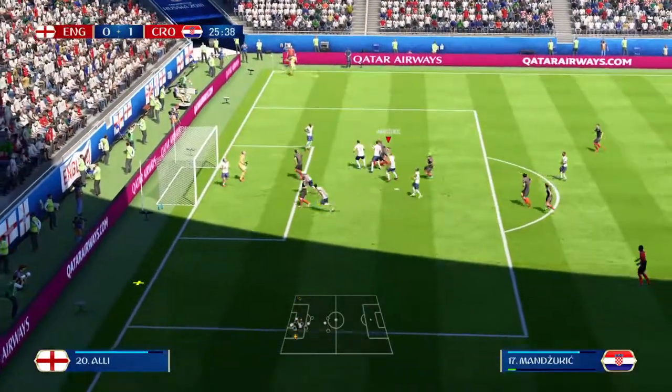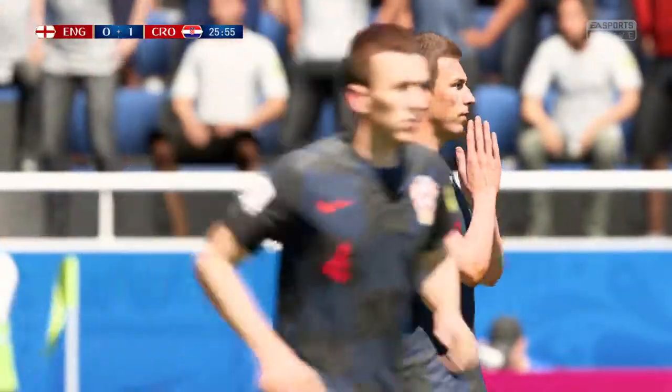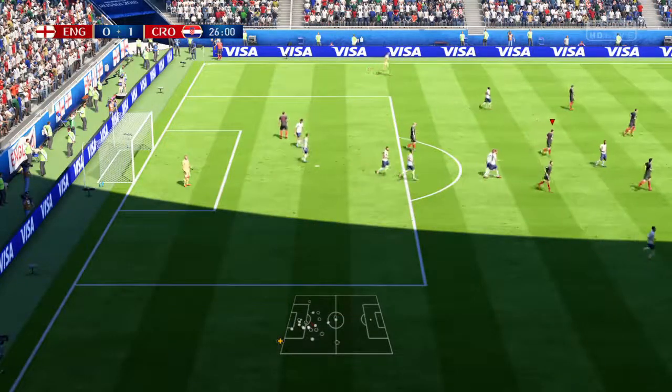And in it goes. Oh, they could have increased their advantage then. Yeah, I think that would have been game over. It should have been really from that distance.